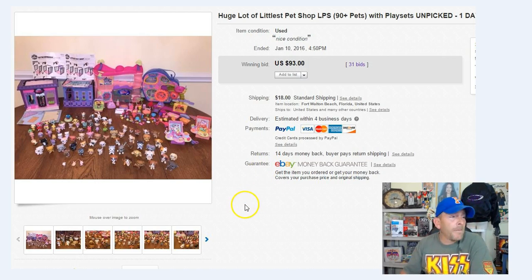But yeah, I ended up getting $111 for this, and we didn't have but a couple bucks in this stuff. I think it was under $10 for everything.